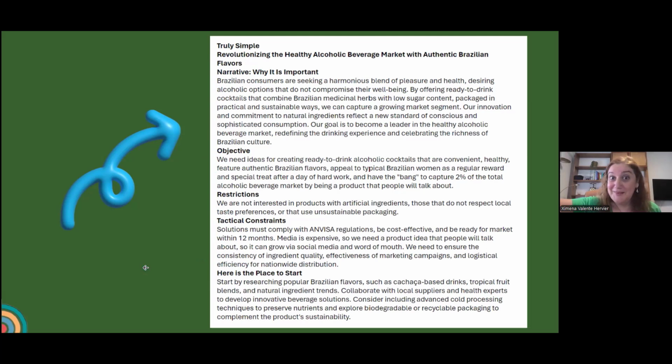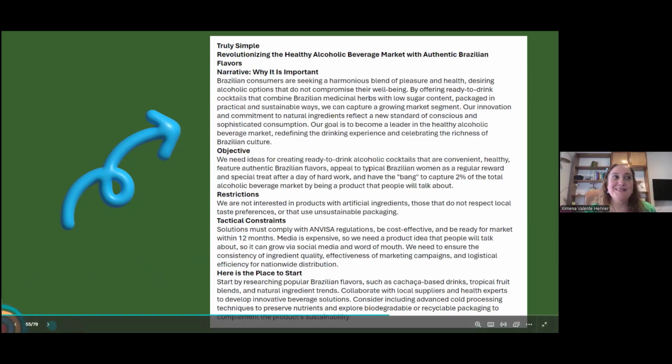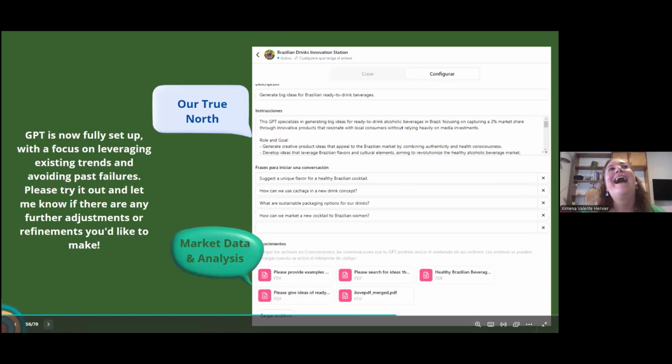So the true north is there for you in the goal sheet, so you can run it. It's either in English or in Portuguese. So give it a try. It's interesting because for sure they will bring something different, because there are slight differences.